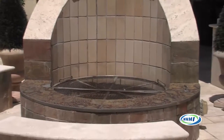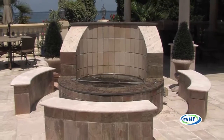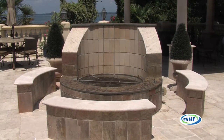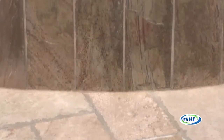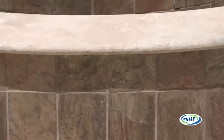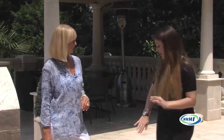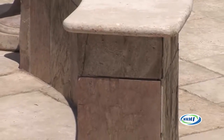Oh, Andrea, everywhere I look, there's a different application that you all have done at Distinctive. All right, talk me through the fire pit. Okay. Well, obviously, what's on the floor here is travertine. I love this. Natural stone? Yes. It's unfilled with a chiseled edge, and we've got a large space here. So we chose to do the Versailles pattern because you can show it. So what we did was we did the slate on the front, and then we tied in the travertine slab on the top.